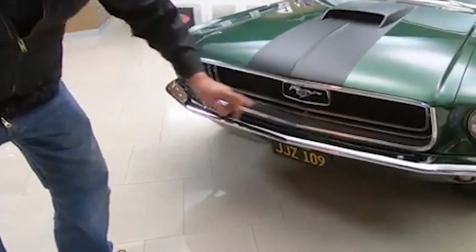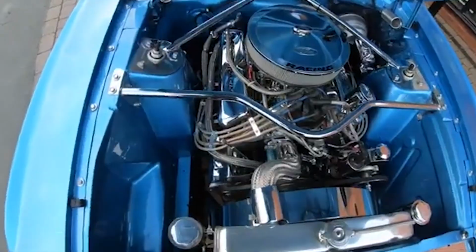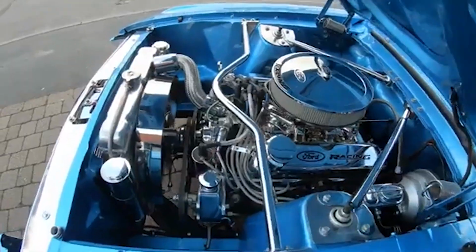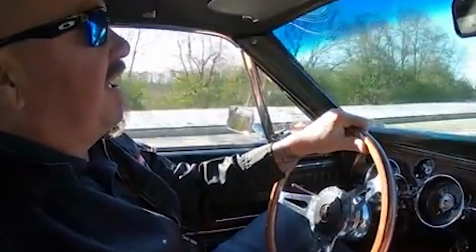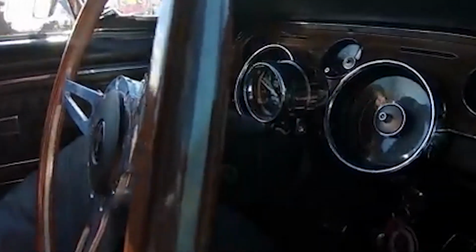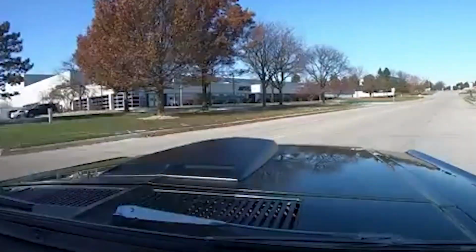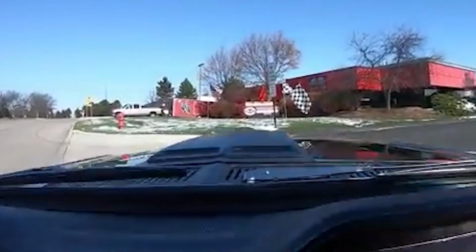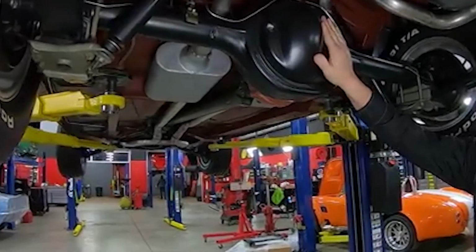San Francisco is alive with counterculture, Vietnam protests, and the rise of a new kind of cool. Then, out of nowhere, a Highland green Mustang fastback barrels through the city's steep streets, tires howling, hubcaps flying. Behind the wheel, Steve McQueen, Hollywood's king of cool. The movie was Bullitt. The car became legend.